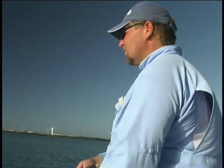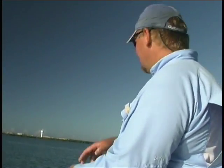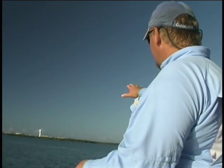The best tides in Estero to fish, people always say, low tide, high tide. You just go, and then you figure it out. Because the tide doesn't determine when I fish, it only determines where I fish. As you notice, we've started closer to the Gulf, and now we're working our way with the incoming tide towards the east wall.